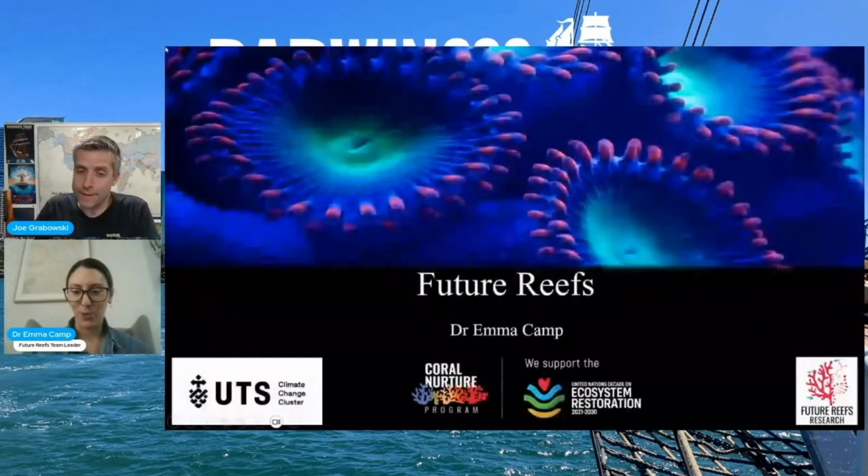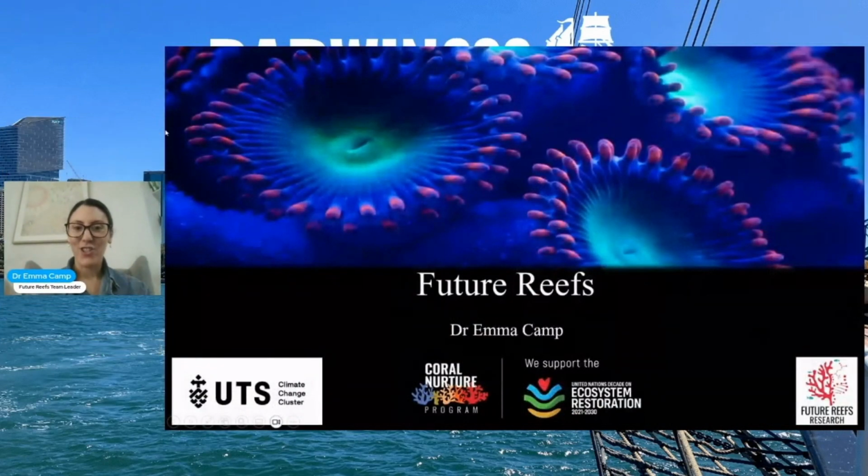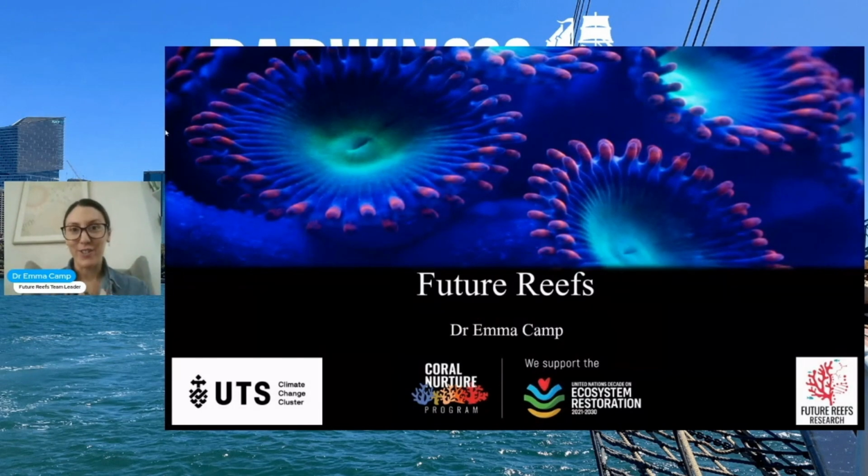And hopefully you can see that all looks well. Looks good. Perfect. Fantastic. So as Joe said, I'm a coral scientist. I work here in the University of Technology, Sydney. I have an amazing team, the Future East team. And we're all really passionate about trying to secure a future for coral reefs. As Joe mentioned, they're under threat. So I'm going to talk to you a bit about what our future reefs look like and what our team's trying to do to buy time and give reefs a chance through looking at these super corals.